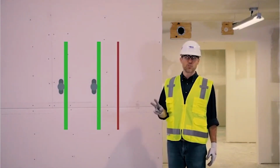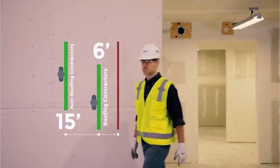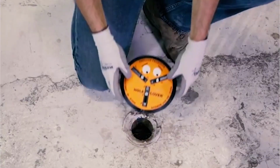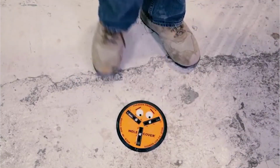Oh, and don't forget, warning lines may take the place of guardrails or personal fall arrest systems on roofs. However, there are two key distances to remember. They should be placed 6 feet back for roofing contractors and 15 feet back for all other non-roofing trades. Finally, all holes larger than 2 inches in diameter require a cover, if not otherwise protected. The cover must be able to support 2 times the maximum load and be secured to prevent displacement. Also, it must be adequately labeled with the word hole.